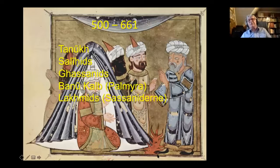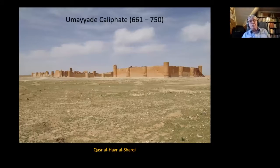That changed when we come to about 500 to 600, because then there were tribes from the Badia who took over, as an example, Palmyra, Banu Kalb. They controlled Palmyra, used it as a tribal center. And by that, they remained the close connection between the city and the Badia continued with those tribes. And also, when we go to the Umayyad Caliphate, they built these beautiful desert castles, and the dynasty was connected with the most important tribes of the Badia in marriage. Simply, that was also a way of controlling it.